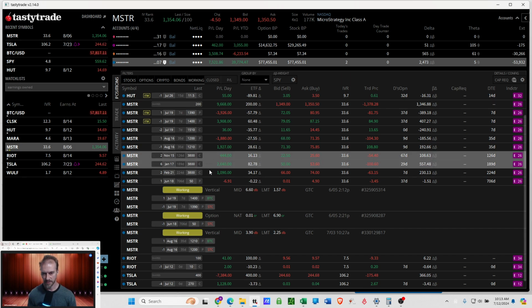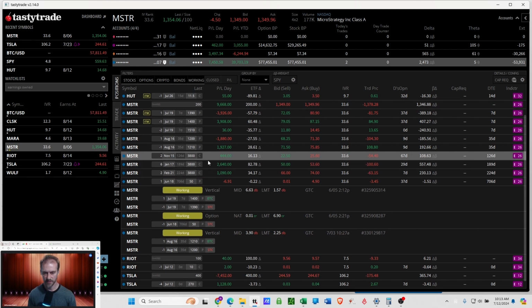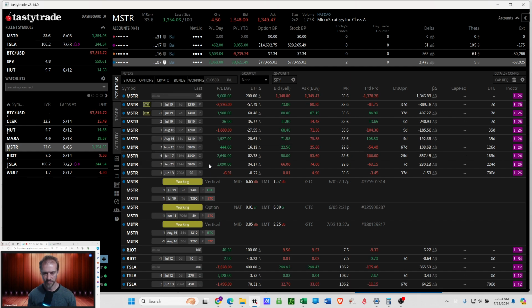And then these are the, I want to call them LEAPS, but they're not over a year old, so most people wouldn't even say they qualify as LEAPS. We'll just call them mid-range long calls or whatever. I may come back to these. I may want to dollar cost average into these a little bit, or even sell some and consolidate.